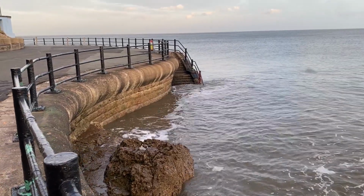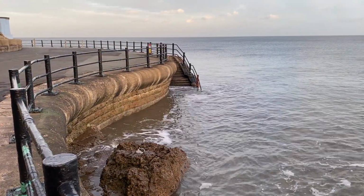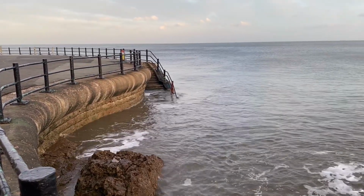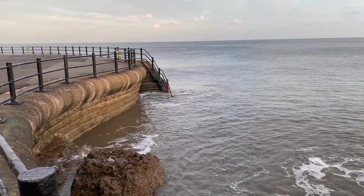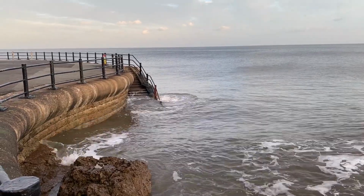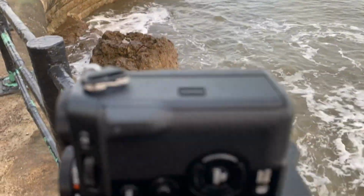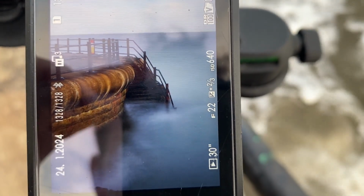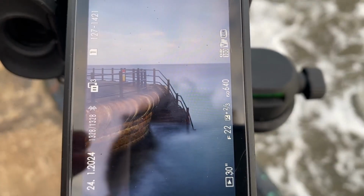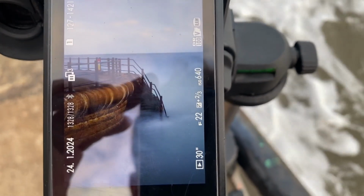So this is the stairs that I was on about, and you can see where the tide obviously goes up the steps, which I think looks pretty cool, and it looks pretty good on photographs too. I'm doing a 30-second exposure now of the scene, ISO 640 with a 10-stop ND filter on, and this is what it looks like. See how the waves are all smooth and kind of misty. That's the kind of shot that I was after, and it looks pretty awesome on camera.